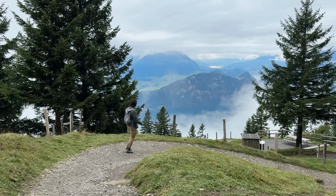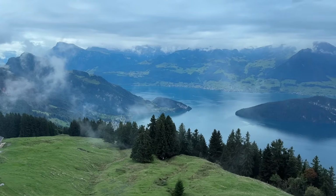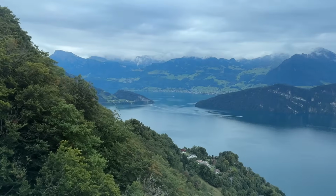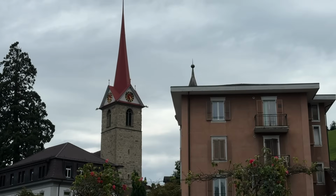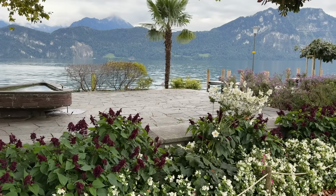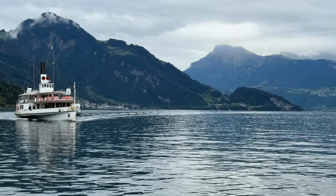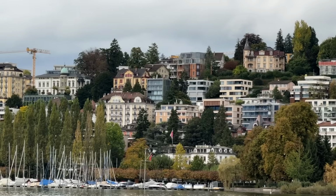We hiked for a couple of hours down to Rigi Kaltbad and from there caught a cable car down to Weggis. We spent a bit of time exploring this tranquil lakeside town while waiting for our ferry back to Lucerne. And from there, it was only about a 40-minute, very beautiful ride back to the city.